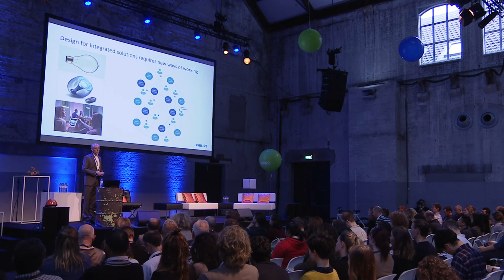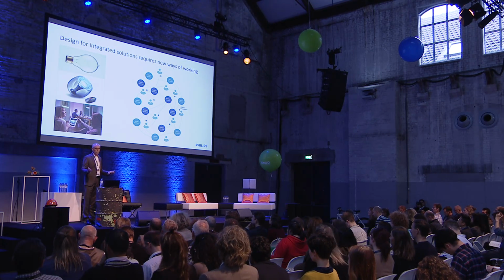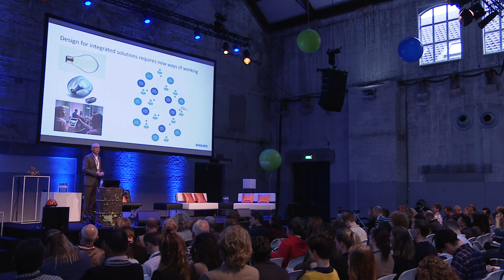Things changed when we introduced the Hue, not immediately, because basically the app that came with the Philips Hue lamp was a type of remote control, until we opened up the API. And then things really changed, because suddenly we couldn't control the whole experience anymore. Other people were making nice combinations with music, the weather, what have you, and basically started to create a completely new experience that we couldn't foresee at first hand.